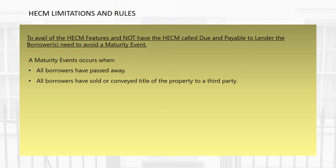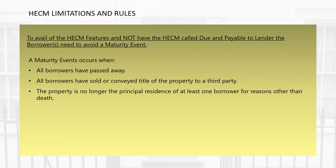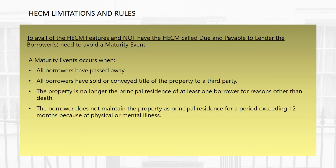All borrowers have sold or conveyed title of the property to a third party. The lender will definitely want to have his money repaid to him in this circumstance. The property is no longer the principal residence of at least one borrower. The borrower does not maintain the property as a principal residence for a period exceeding 12 months because of physical or mental illness. If all the borrowers are in a nursing home for over a year, you may be required to pay the money back.